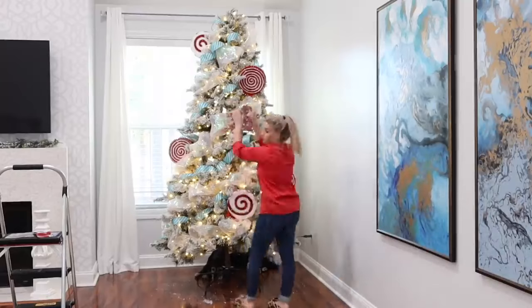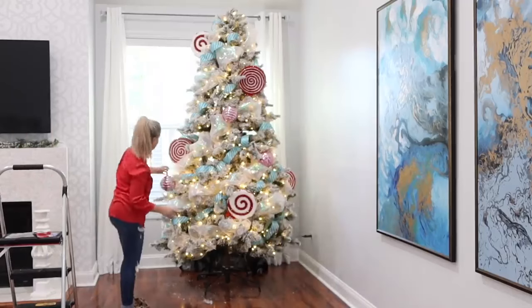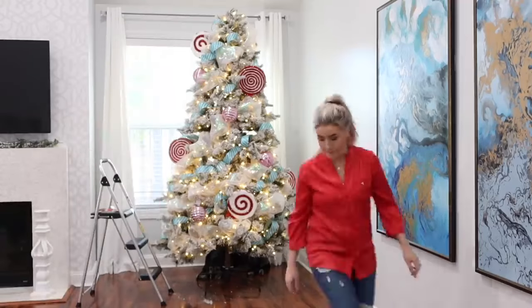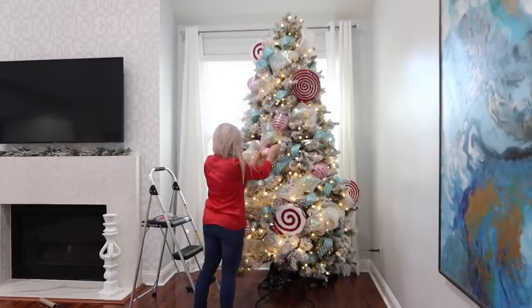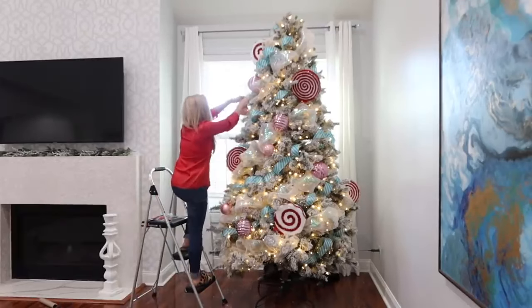And now I'm just gonna start adding in my big pink ball ornaments. And I wanted this tree to be mostly pink and pastel, even though I did want a little bit of red in here. I wanted it to be mostly pastel, so I knew I was gonna need to cover this tree with pinks and turquoise blue. So that is what I'm doing now.